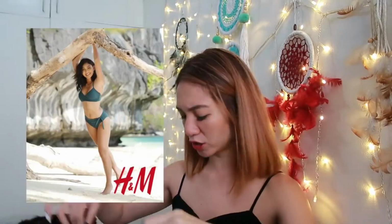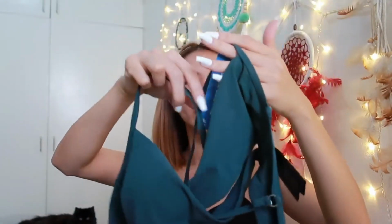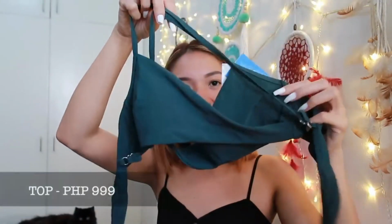This one, ito suot din ni Nadine to. Nakita ko may picture rin siya nito eh. So, ito yung parang wrap around. Parang siyang ganyan, pa-wrap na top. Which is also super nice. Ganda rin ng fit nito. Ang ganda rin ng kulay. This one is also 999. Ayan, mas mahal din siya. Same price with the other swimsuit that I showed you earlier.